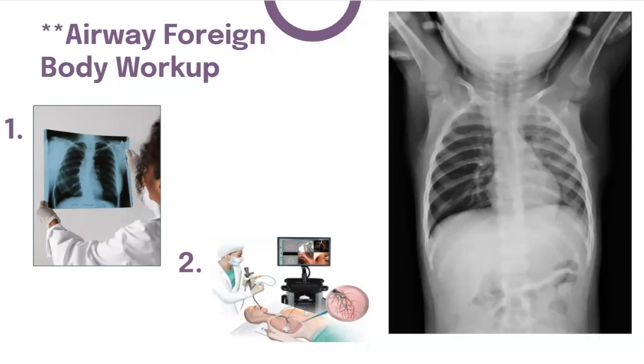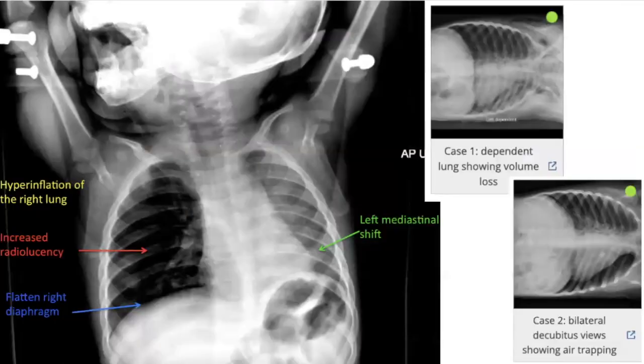Does anyone know of any secondary findings you might see on an x-ray that would suggest a foreign body, even if you don't see the foreign body itself? Totally. Nice job, Kyle. So there are secondary findings.